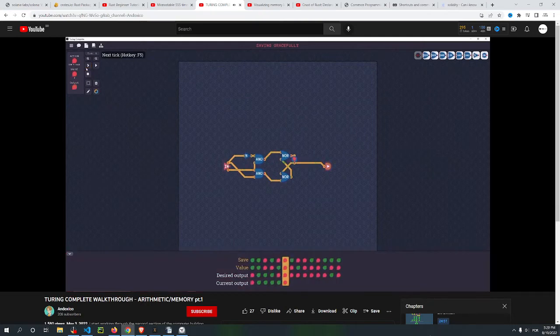Nope. Okay, what am I doing wrong? Saving too long. I might have this output wrong. I need to run it off of this. That doesn't work at all. Okay.